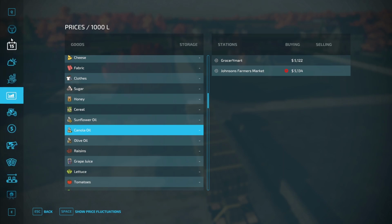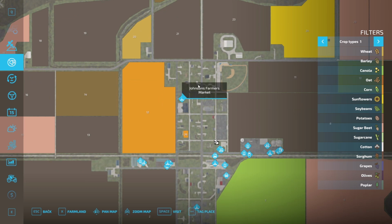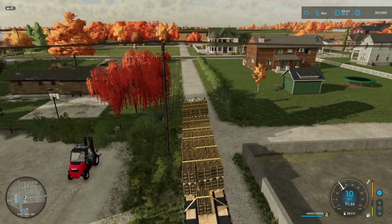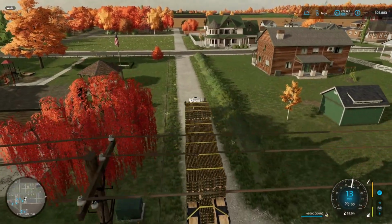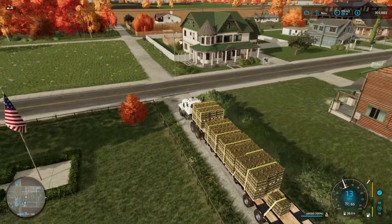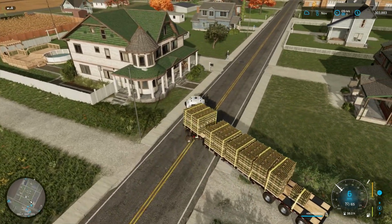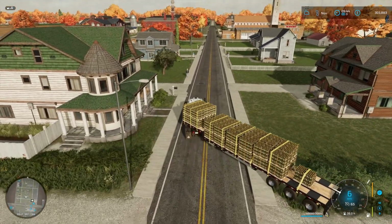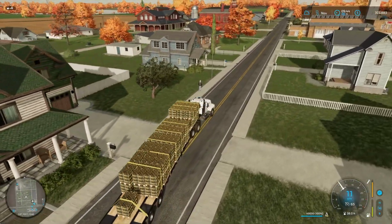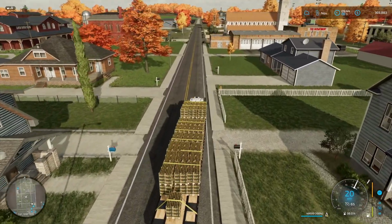Johnson's Farmers Market, which is the one that we've sold to a few times before. Yep. Go up to the right. I say we do have almost 40,000 litres still to process. That's going to take the rest of November and some of December to get through. We'll just monitor the price and see if we're happy with the price we are offered at the time. If it's floating around 5,000, we will still take it.